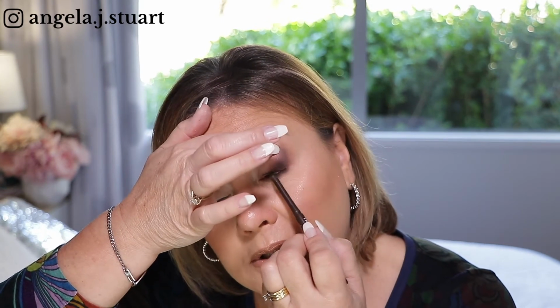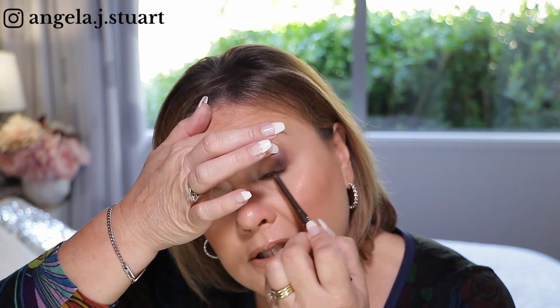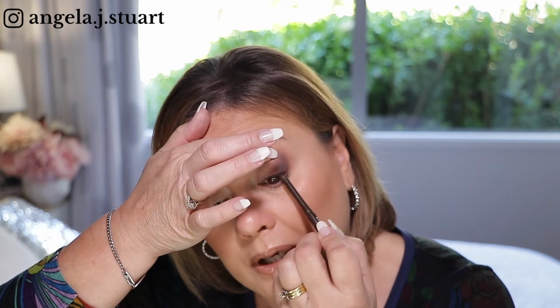Why I'm not sure about these is these are a little bit hit and miss with the waterline. Some of them line really well, and some of them I can go over and over and over my waterline and there's no colour. Okay, and I don't have much in the way of lashes at the moment, but I'm going to try my best.